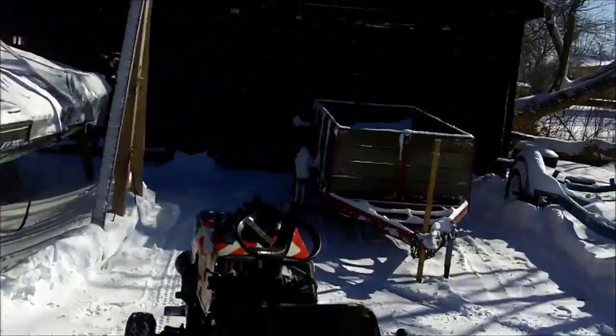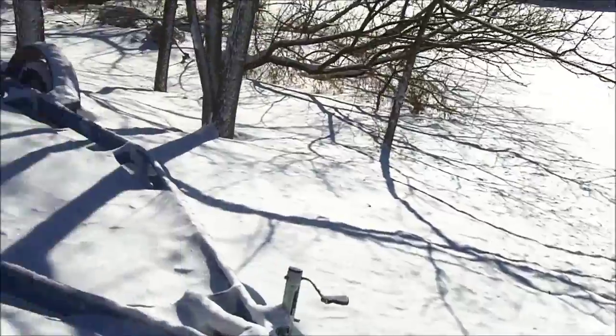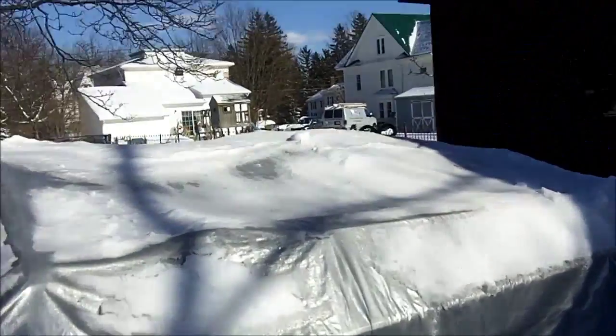Here's my boat and trailer, obviously. Just tons of snow and stuff. I don't think I can make it through the field or anything like that. But I'm gonna try and fool around, get it stuck over there or whatever. I'll probably get it stuck in the yard over here.